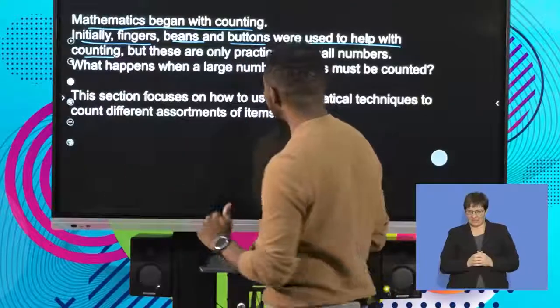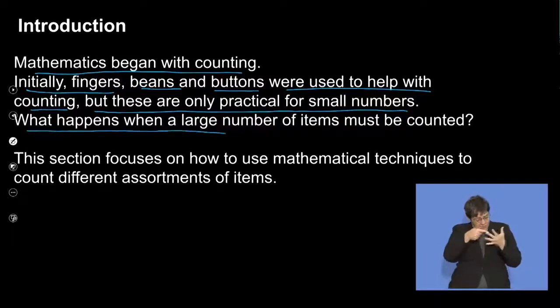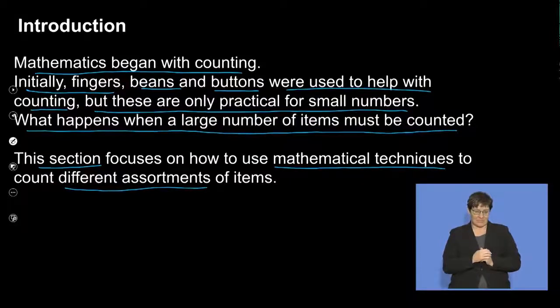But this is only practical for small numbers. It's okay for a small number to use that. But what we have to ask ourselves is, what happens when a large number of items must be counted? This section will focus on how to use mathematical techniques to count different assortments of items. Are we all together? Great.